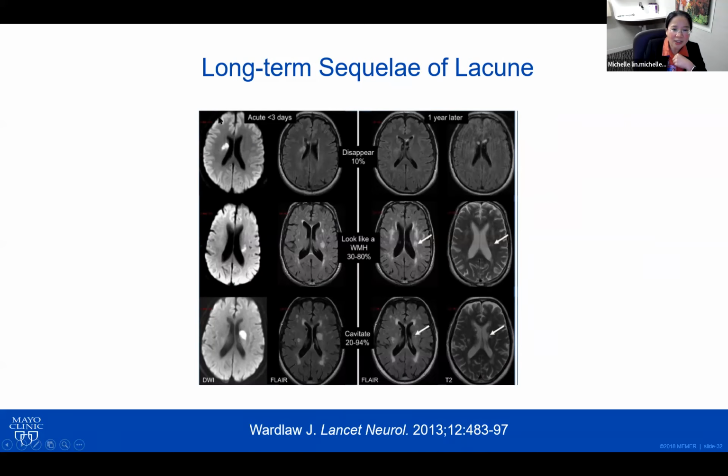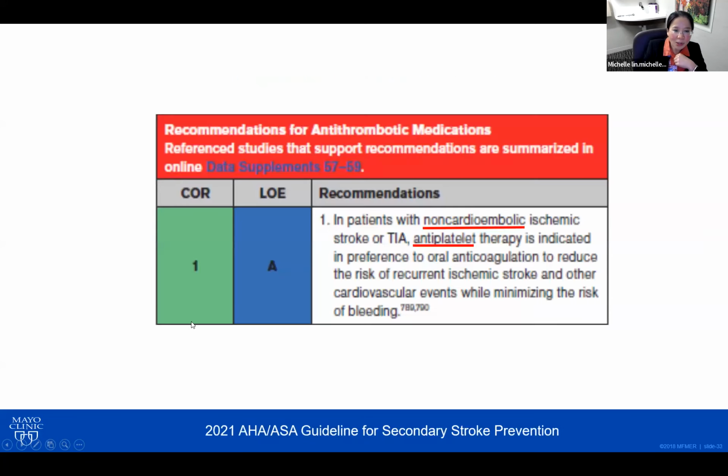So this is acute, there's DWI flare, and 1 year later 10% of lacunes kind of disappear. You can barely see it 1 year later, and some lacunes over time just become and look like white matter disease. And finally, the way we really identify a lacune is this cavitation, which is about 20 to 94%. That's a huge range. So what does the guideline say?